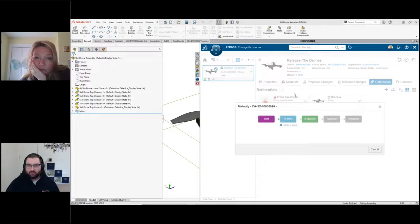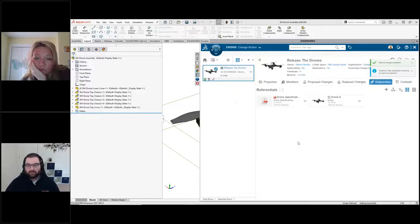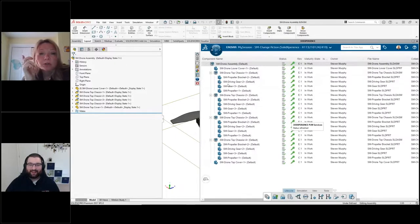So in maturity, we've created everything. We've set up our change action. Let's go ahead and actually start doing the change. Let's put our nose to the grindstone here. I think that's actually what it's supposed to be. So you have to take it from draft to in work to get the manager to see it, right? Well, exactly. So I want to go from in work to released.